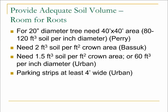Estimates a foot and a half, 1.5 cubic feet of soil per square foot of crown area, or about 60 cubic feet per inch of trunk diameter. So he's a little on the low end here. Perry's a little on the high end. And Urban also mentions that parking strips should be at least 4 feet wide.